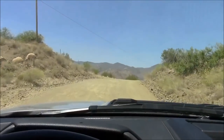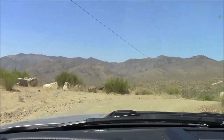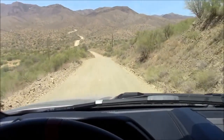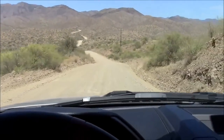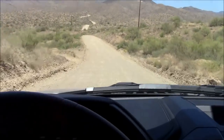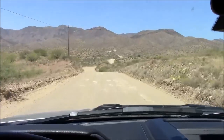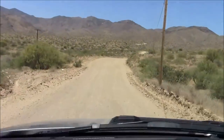This suspension setup does an excellent job of absorbing impacts, but only if you're going fast. The slower you go, the rougher it gets. The faster you go, the smoother it gets. It's really that simple. Right now I'm taking it slow and bouncing around quite a bit. So we'll have to speed it up a bit. That's better.